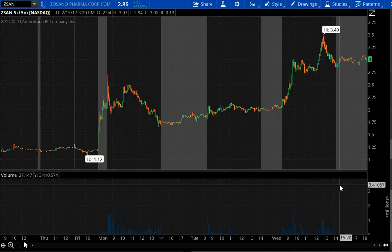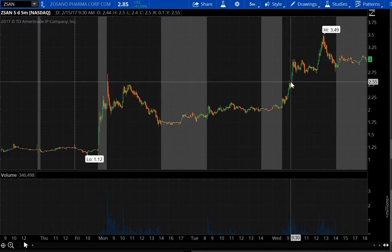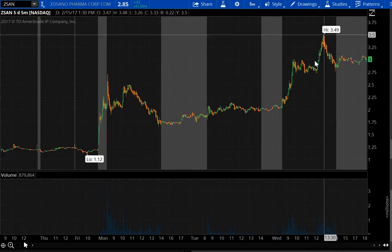Congratulations to those who are profiting on ZSAN today. A lot of people were holding past this 230 level that was warned against by a couple of the members in the chat room, and they did profit nicely.